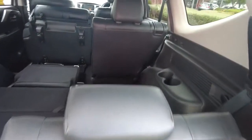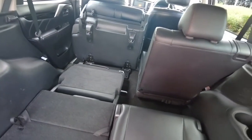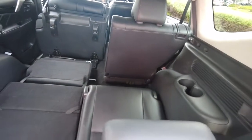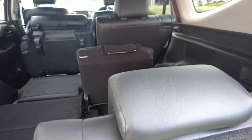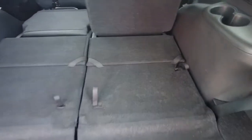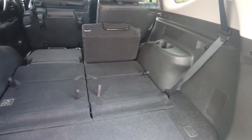Alternatively, if you didn't want to take out that middle seat or lift that out so you can seat any passengers in there, you can simply do the same thing. So it just flicks up like that for you, and then identical yet again. So if you pull this right strap here and push down, you can also have half of the boot folded down, which gives you lots of storage space as well.